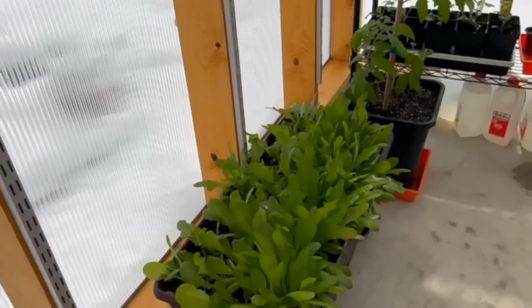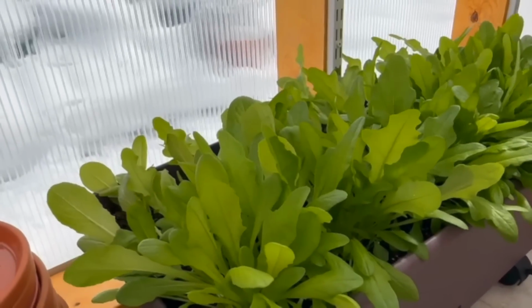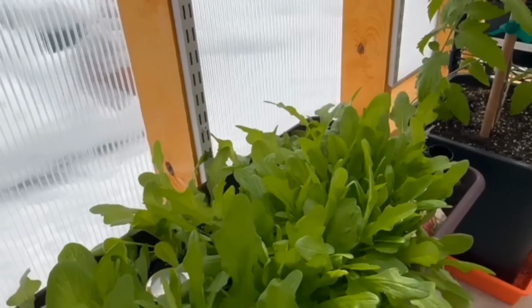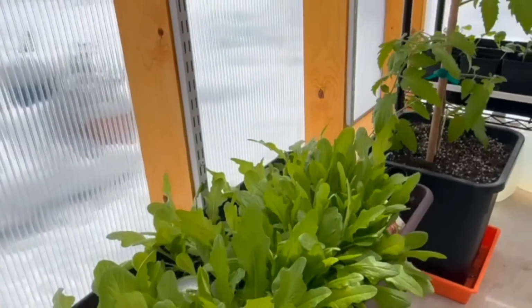I used one of the earth boxes for cut and come again lettuce, and that's just about ready to start picking on. So the earth box did really well for that. They're self-watering boxes. They work really well.